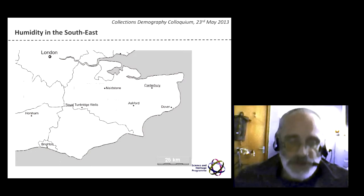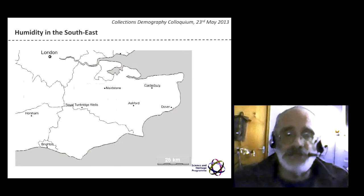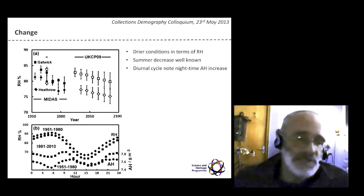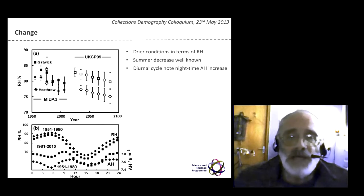And if we look at those records, which are available from the MIDAS database, as shown in the next slide, what we can see is that over the years that we have records for, both at Gatwick and Heathrow, there's a gradual decrease in humidity. The relative humidity starting off in the early part of the record in the 80s, and by the present period, it's down to the high 70s, a very substantial change.